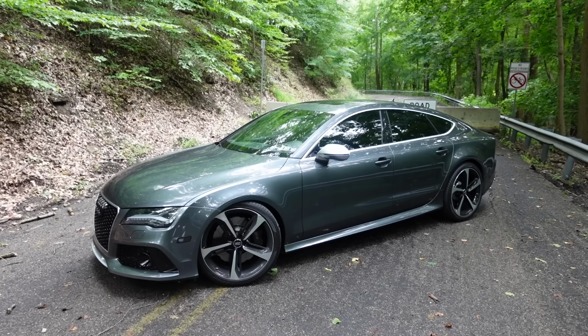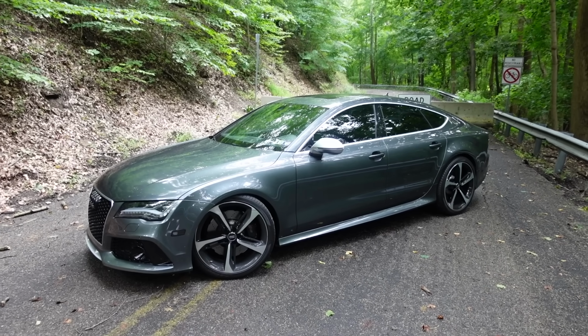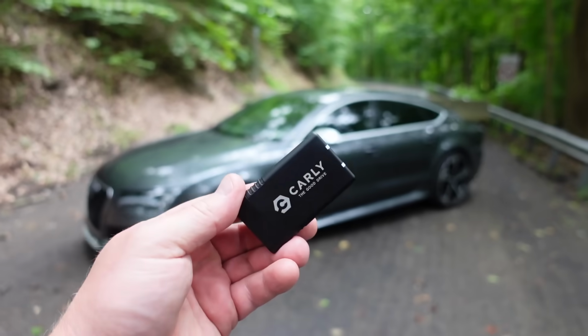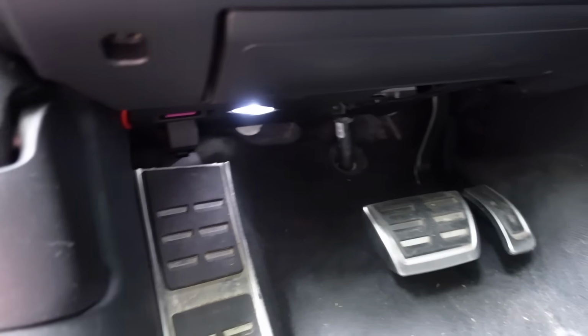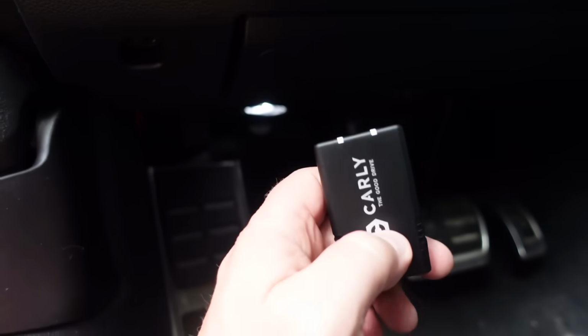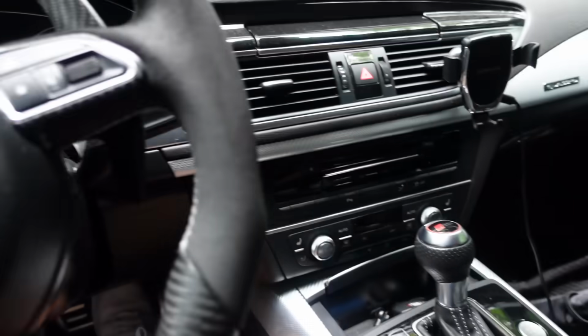So before I bought the car, I actually did a used car check myself with this thing right here. This is the Carly OBD2 scanner. So check this out. Now, if you have a car from 2001 or newer, your car will have an OBD2 port. So what you do is you just stick this thing in. My port sits right underneath here. I'm gonna jump in, start it up again.